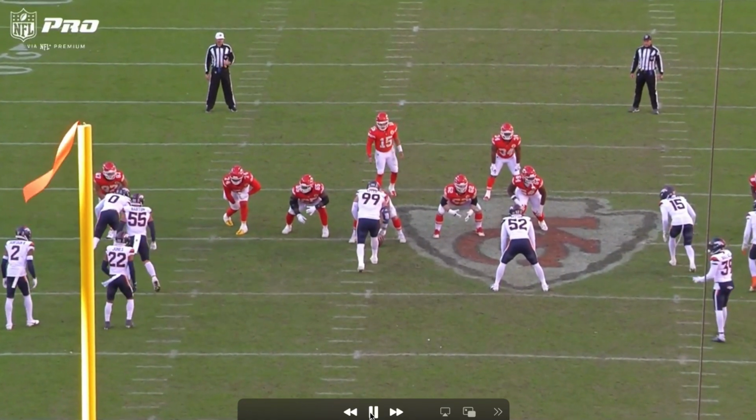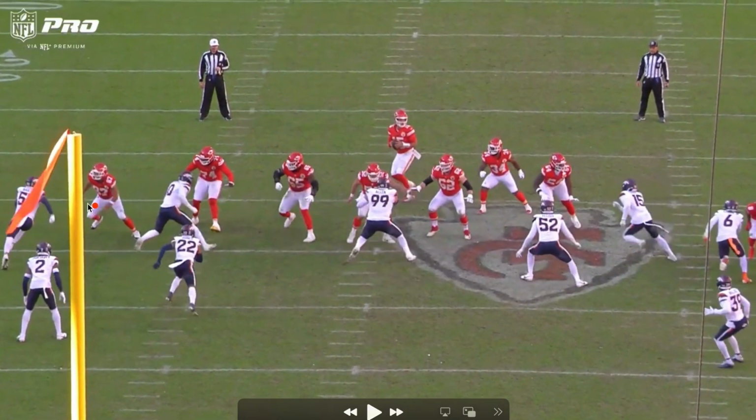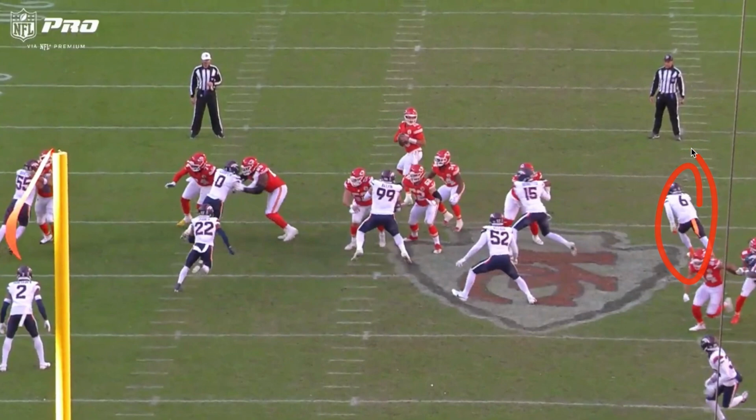Here we can see it. What it looks like is, from this side, we're kind of accounting for people like this. You're accounting for him, he's accounting for him, he's accounting for him, he's accounting for 0. And then 55 ends up looping around, and Kelce takes him. But see here, he ends up picking up 22 over here. Here, 52 doesn't rush, so Tooney's coming over to help out. Morris has 15, but they end up also rushing 6 off the edge, and he's the one that ends up being unblocked.